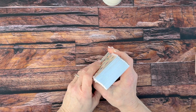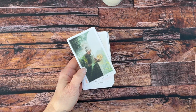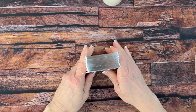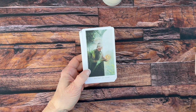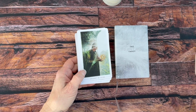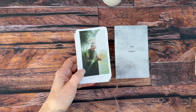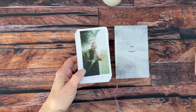So what I was going to do is look at the decks I'm trying to use this season. It's not just for this month. I have not used the Fountain Tarot since I got it. I've gotten rid of it three times, and so I'm finally trying to just use it. For some reason, I never pull it.